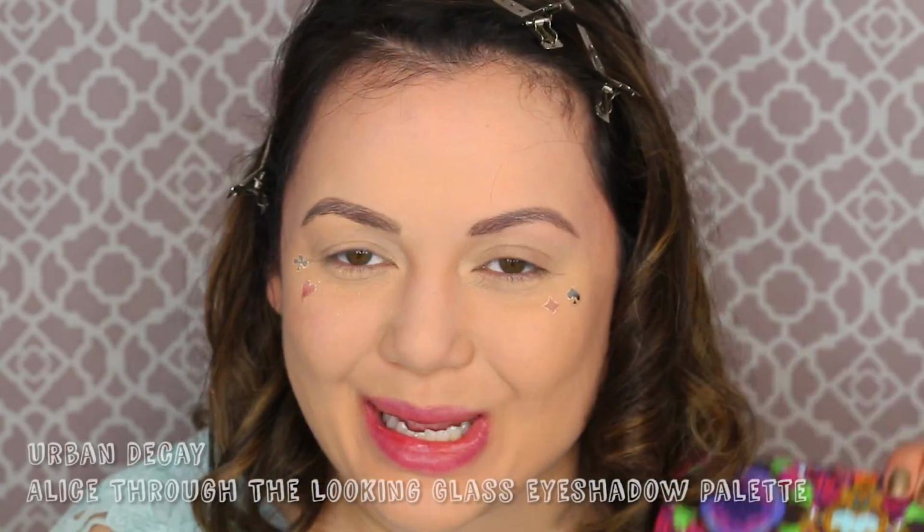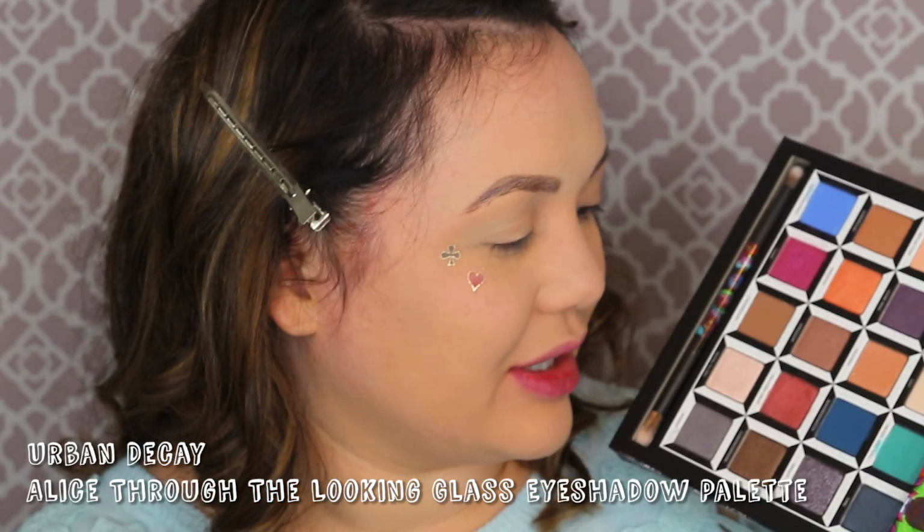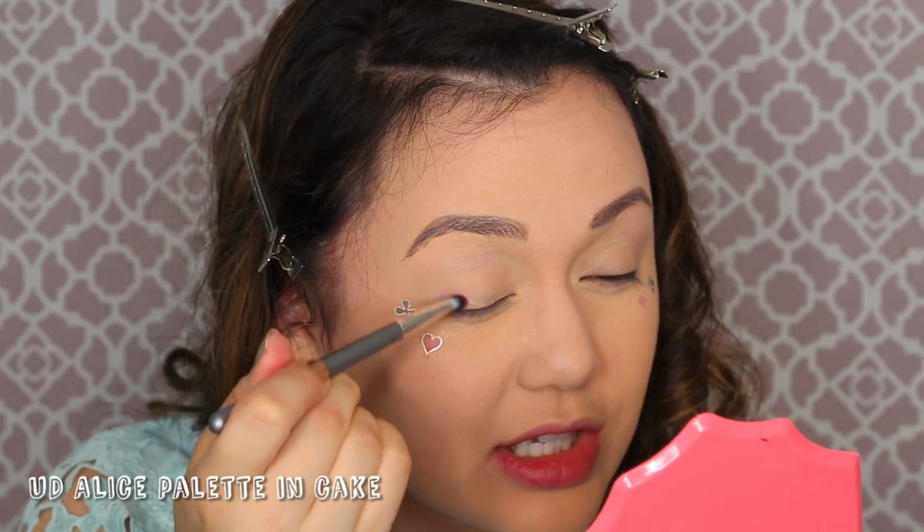Now, let's just bust out this beautiful baby. Oh gosh, look at her. Isn't she gorgeous? I'm definitely gonna use some pinks and blues today because I feel like that just encapsulates a mix of Alice and the Mad Hatter, which, I mean, the Mad Hatter is honestly my most favorite character in the movie. I don't know if you knew this, but this is a little history for you all.